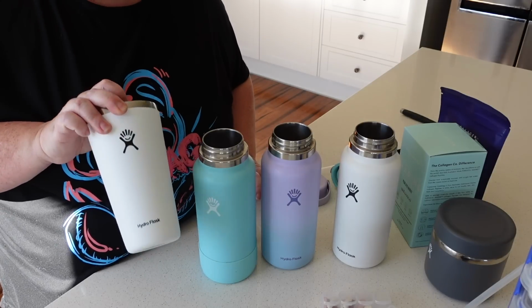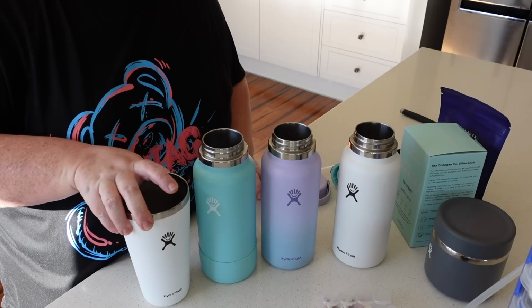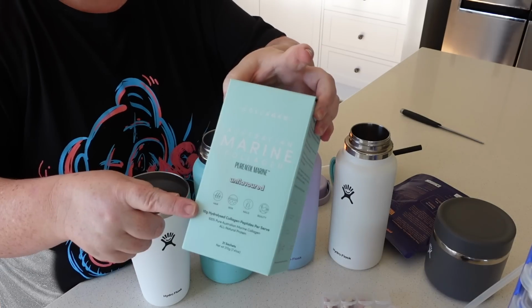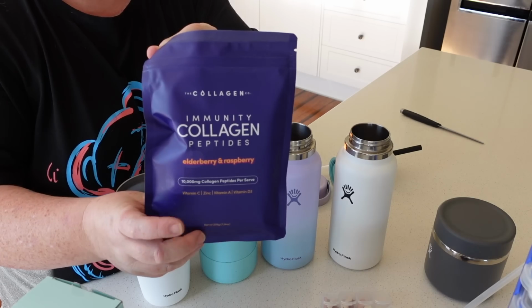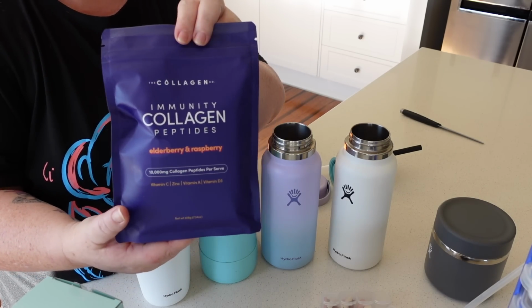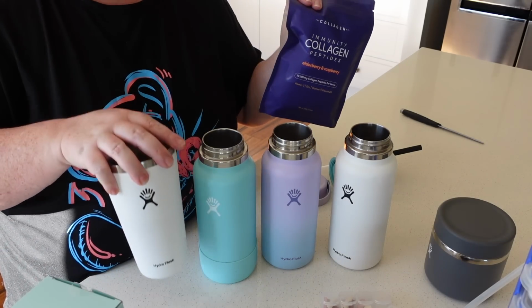And then this big tumbler cup, which is 828 mils, I'm going to fill this up with water as well, but I'm going to add my collagen peptides to this one. I think for tomorrow, I'm going to kick off with my immunity peptides. This is one of my favorites. It's the elderberry and raspberry flavored one from the Collagen Co. So that's going to be my collagen cup.